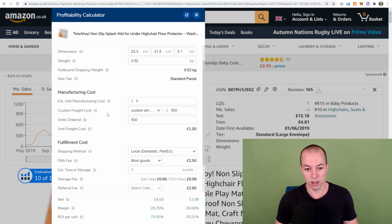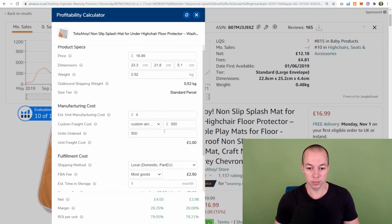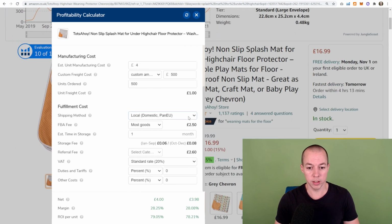So if we're bringing in a custom freight cost, a custom amount rather than doing it by any other metric, around £500 is going to cost me to bring in, say, 500 units. That's working out at £1 per unit. So that goes on to the cost. The fulfillment method is local and domestic. So you're not using EFN, the European fulfillment network, you're just selling directly within the UK. FBA fee, just leave that on most goods. It won't fall under any of those other categories.